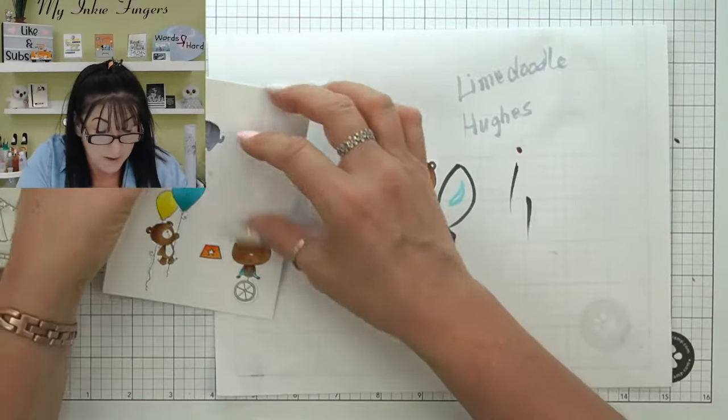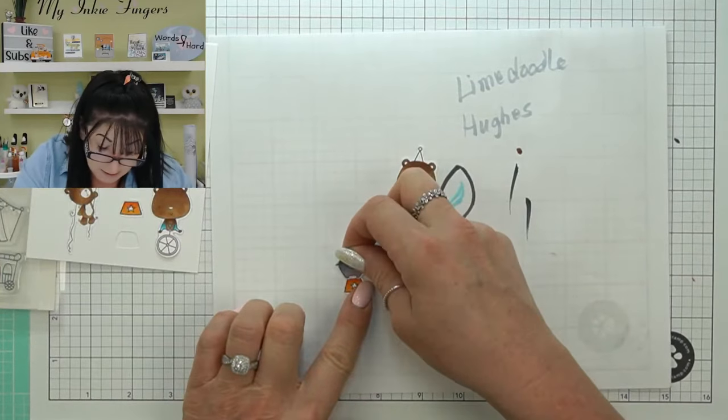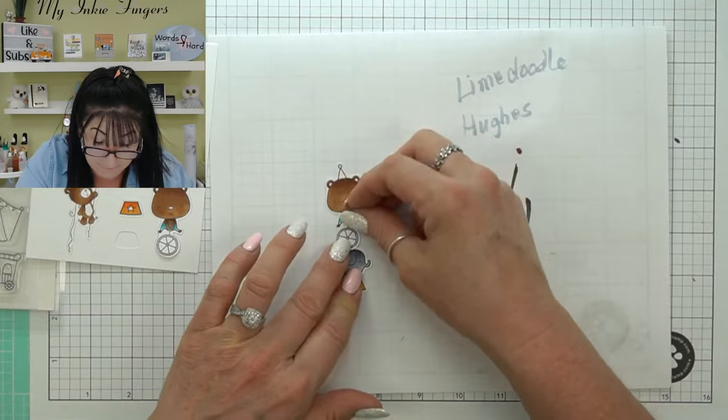But nevertheless, okay, this is what we're going to do. We are going to put an elephant here on this little thing, and then he is going to sit on the elephant.